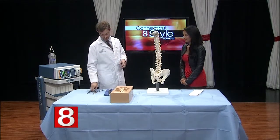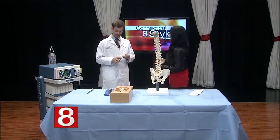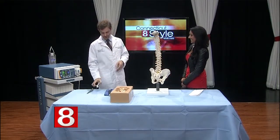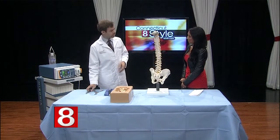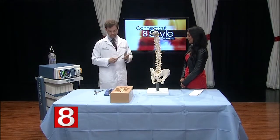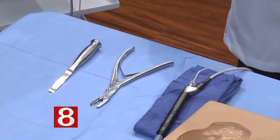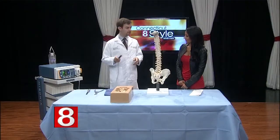For example, these are the instruments that we used to use. See, that's a little intimidating, right, doctor? Absolutely. And I'm not sure that I would feel comfortable if somebody told me that this is what they were going to use on my spine. So you can see the difference, and I'd like to demonstrate that to you. Yes, please do. The precision that we can now do spine surgery with.